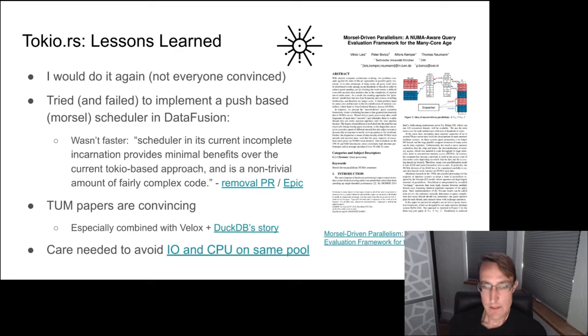So partly we ran a bunch of experiments, which I'll talk about. The conclusion is, you can do very well, it works great with many cores, and works great with I/O. You don't need to use a push-based scheduler. Although when you use this Tokio system, it's very easy, if you're not careful, to run CPU and I/O on the same thread pool. You do need to be careful about that.